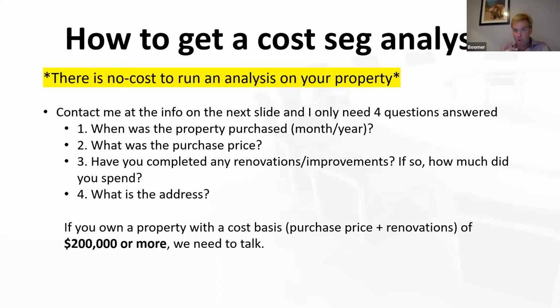I'm basically going to ask you 4 questions. When was the property purchased? What was the purchase price? Are you doing any renovations and improvements? And what is the address? With that, the engineers can put together an analysis. It's always a lot easier to understand when you have something tangibly in front of you that directly applies to you. So this is going to paint a clear picture of what your savings is going to look like. And then we can decide, does this make sense for me? Or do we need to wait a little bit to get this done?